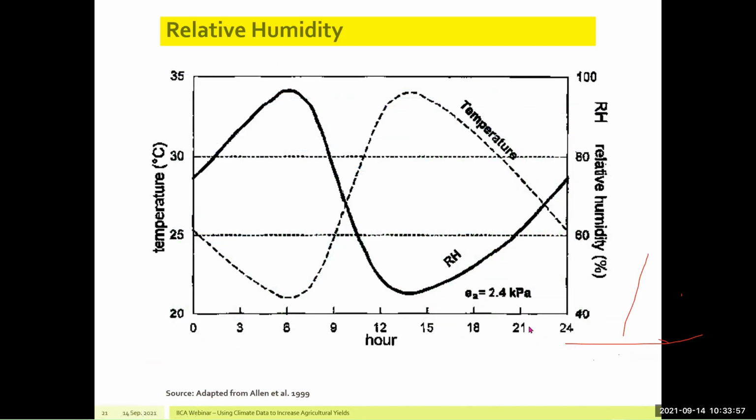Relative humidity is inversely related to temperature, and we see that here. When your temperatures are low, your relative humidity is high, and when your relative humidity is low, your temperatures tend to be high.